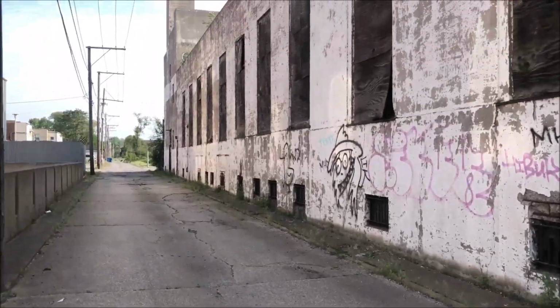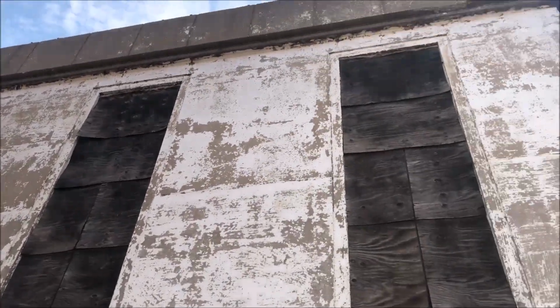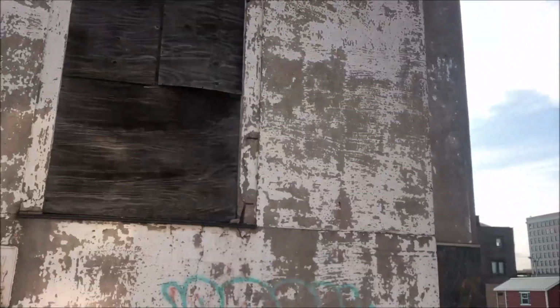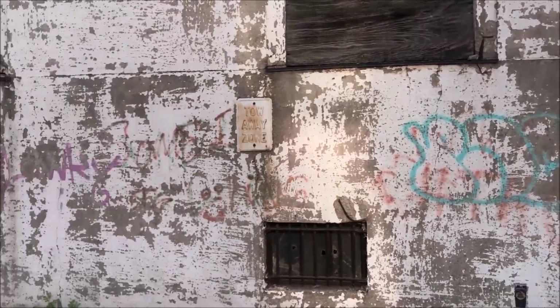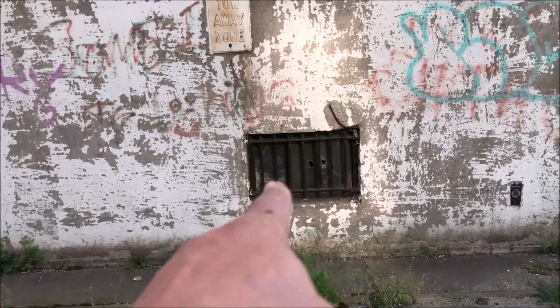There's the back alleyway to it. I never really got this on tape, so I want to make sure I covered it. I don't think they'll be tearing it down anytime soon, but see the bullet holes.